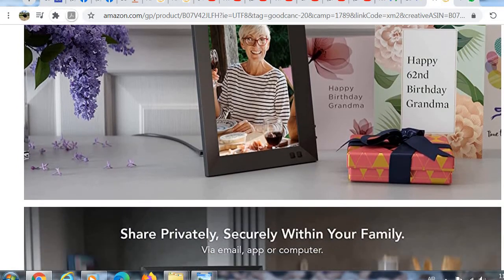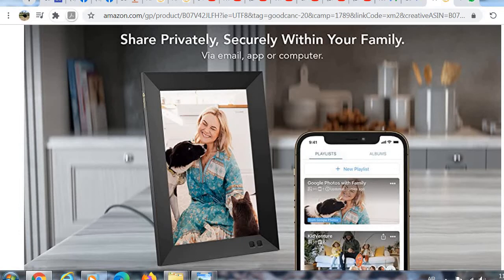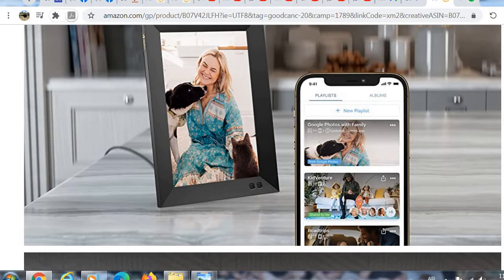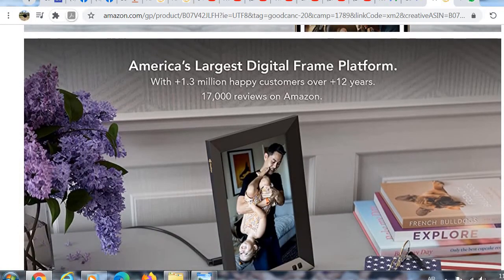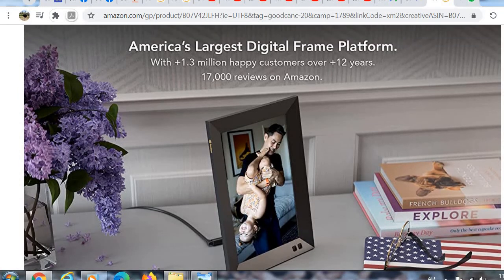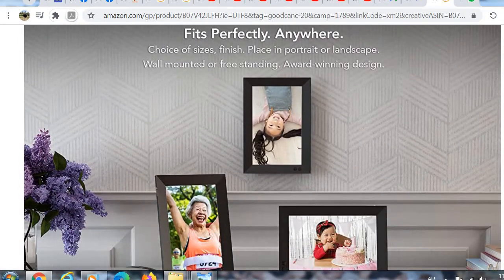The product is a very good gift. It says here, gift the top-selling frame and stay connected. Share photos and videos from your phone or by email to the Nixplay frame. Wherever it is, a great gift for new parents, grandparents, newlyweds, college kids, or families separated by distance.